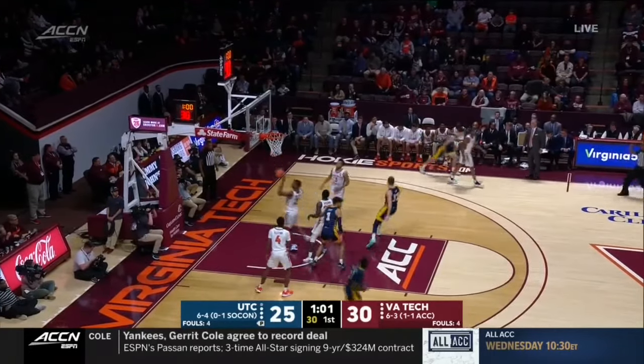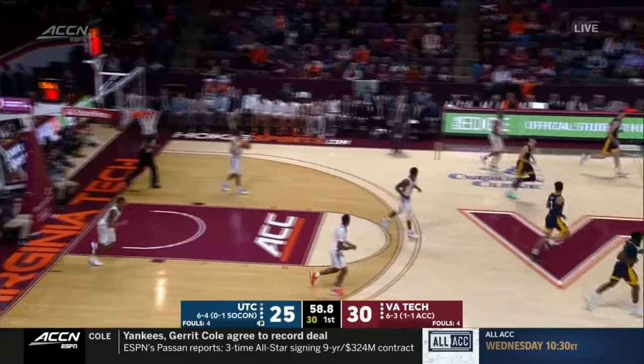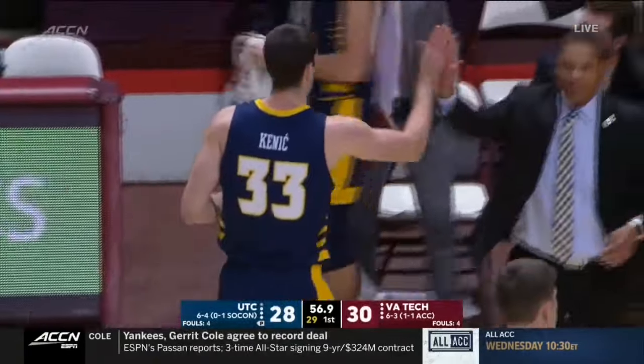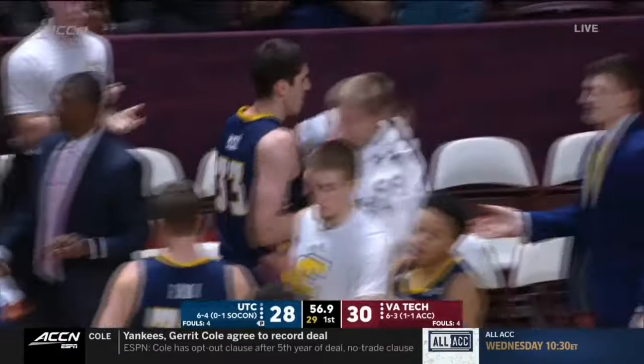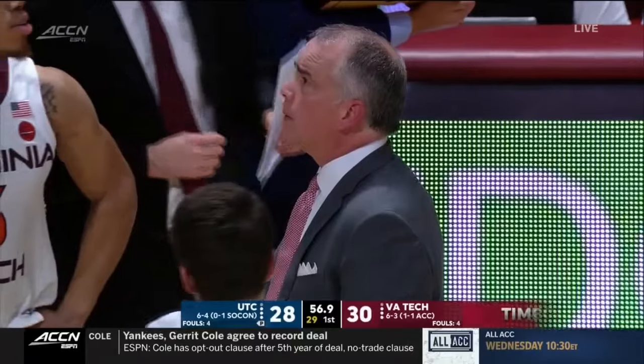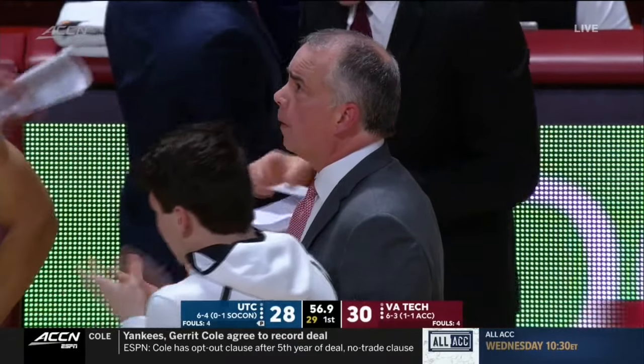Another short pop. And it goes. Stefan Kenich, back-to-back buckets. It's a 7-0 run for Chattanooga, and Mike Young says, give me a timeout. And it's not his offense that's the problem. It's the defense and defending Chattanooga's action.